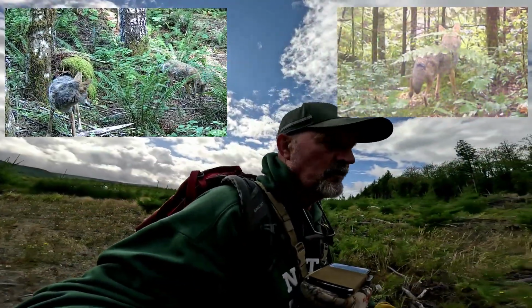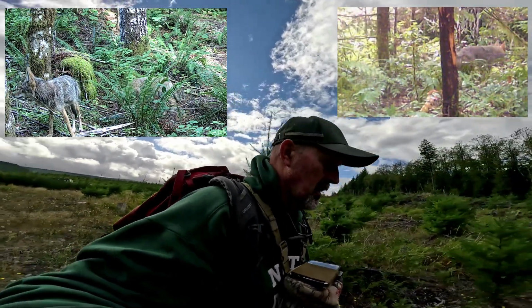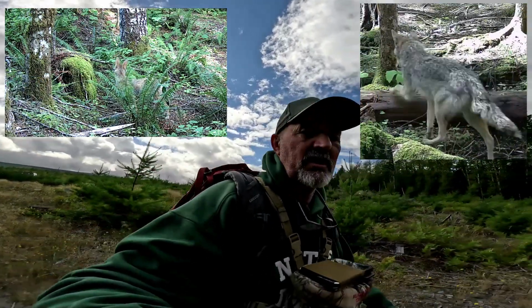Wouldn't be surprised at all if we didn't get 2 or 3 different mature videos of coyotes in this area. There are some big ones.